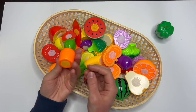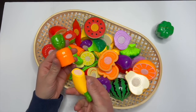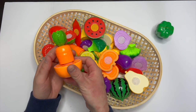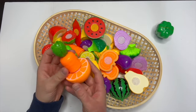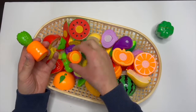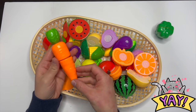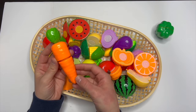I have carrot. This one? Not quite. Oh, this one. Oh no, I thought it's this one because it matched the color. No. It's this one? Yay! We got it! Good job, everyone! We have an orange carrot!